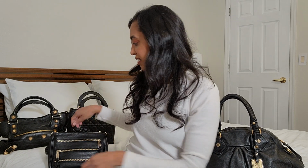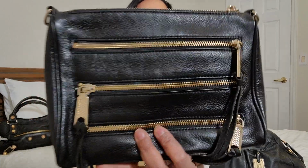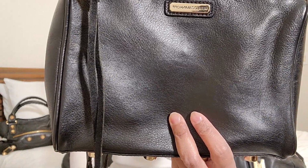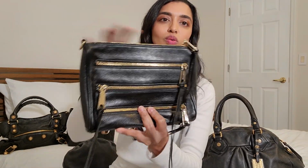So this is also beautiful. Then I've got another bag that is the Rebecca Minkoff 5-zip bag. I love Rebecca Minkoff and I love Marc by Marc Jacobs, so I have many bags by them, but this one's just a beautiful bag, gold hardware.